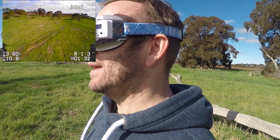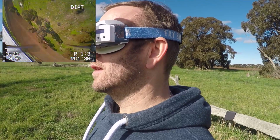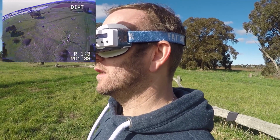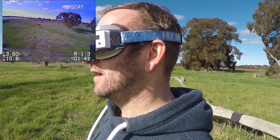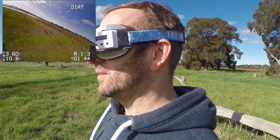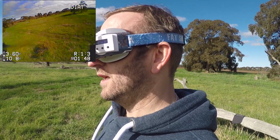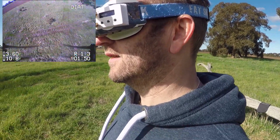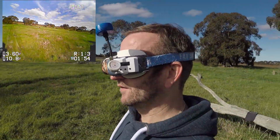Look, it's probably 80% there, but it's got oscillations when I punch it up. I just think it could have a little bit of an improvement at the upper end. Take the high frequency oscillations out, but apart from that, it's pretty good. Like it certainly goes where you put it. It's nice and responsive on the sticks. Trevor's just taken off over here with his behemoth, and he's away.